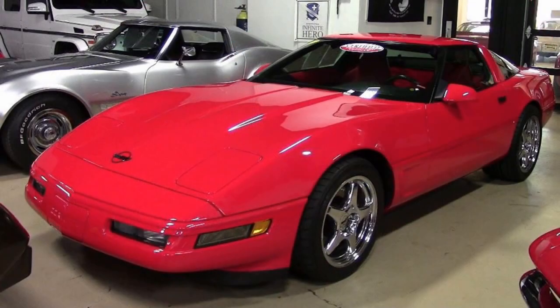Torch red on the exterior, red interior. Under the hood, it has a 305 horsepower LT1 engine with automatic transmission and posi rear end. Factory features include the dual power sports seats, F45 Selective real-time damping suspension, performance axle ratio, Bose Gold AM FM cassette stereo, and it has electronic climate control, fog lamps, and of course, everything is power on this car as you would expect.